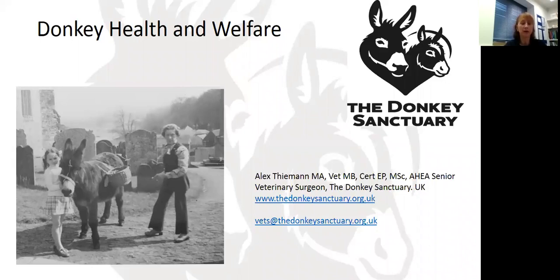I started my love of donkeys as a little girl. So here I am on the left of the picture with the ponytails and my great aunt Winifred. This is Jenny, our donkey that used to come to church and deliver the Palm Sunday crosses. We had 2 donkeys and they've been a massive inspiration to me and have directed my work. So I hope that by the end of the talk, you'll know a little bit more about donkeys and will also be really enjoying your time with them.